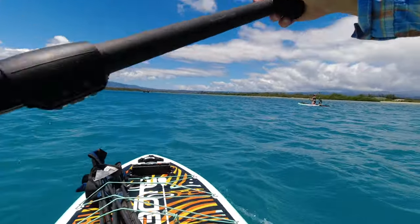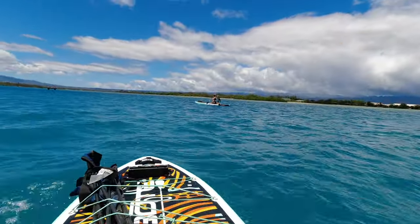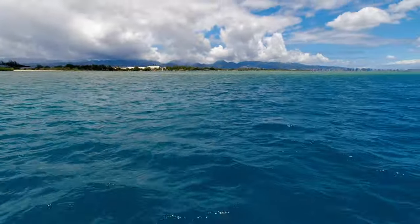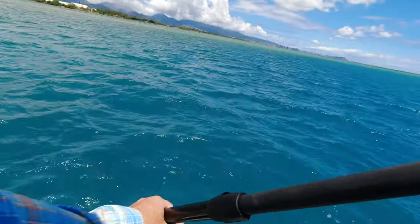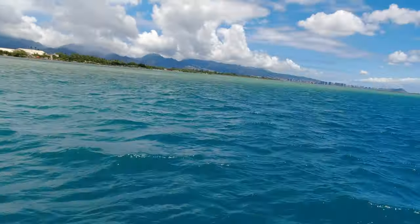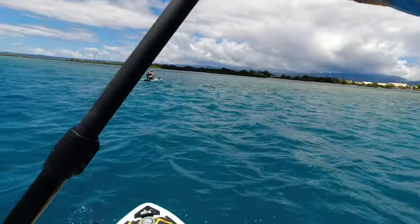Keep your distance from it. You gotta stay at least 30 meters from it. Oh yeah, there's a bunch of them out there. So we can't get any closer than this, but hopefully the camera's picking them up. Oh, it saw us, it's diving. It saw us and dove. But we can't get any closer.